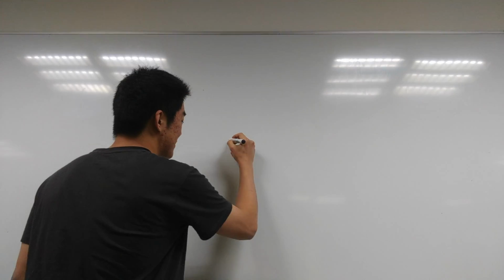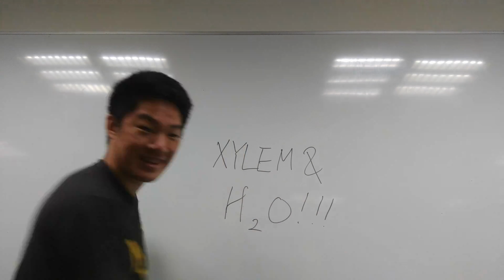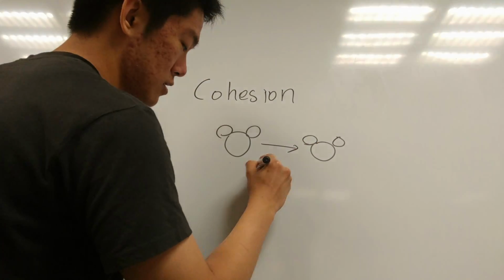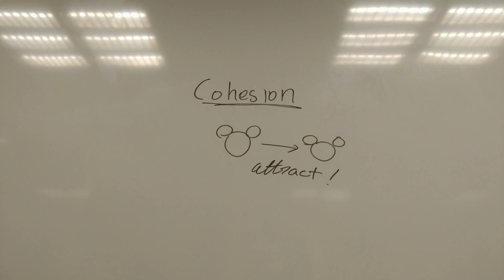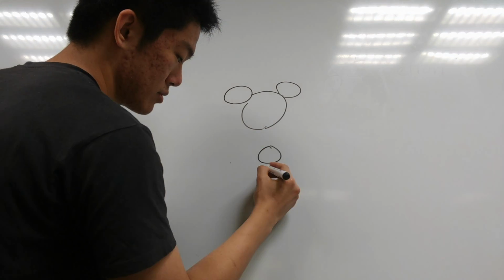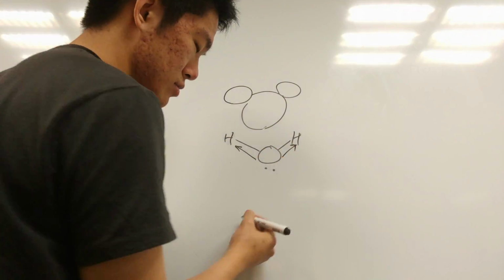How are water molecules pulled up against gravity? The answer is the xylem vessels and the properties of water. When a water molecule escapes out into the atmosphere through the stoma, it pulls the water molecule below it to take its place. The molecule then pulls the next water molecule below it. This property of water molecules to attract and pull one another is called cohesion.